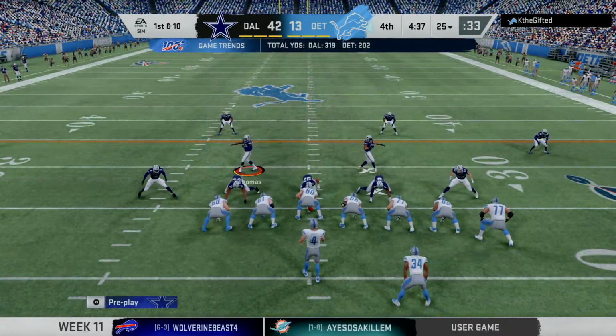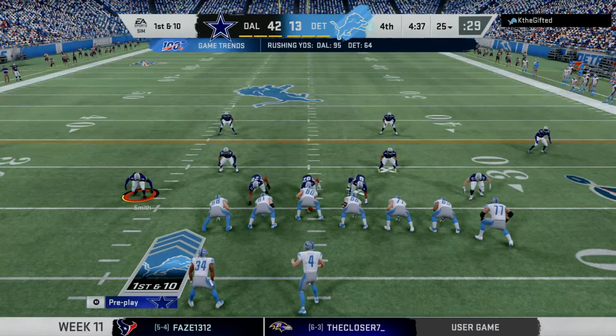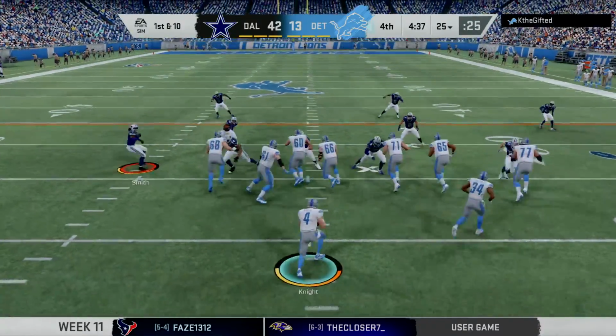Ready, break. The Lions offense ready to kick off their next drive. It's our field. It's our field. Go. Hey, it's our house. 48 Mike. Ready.